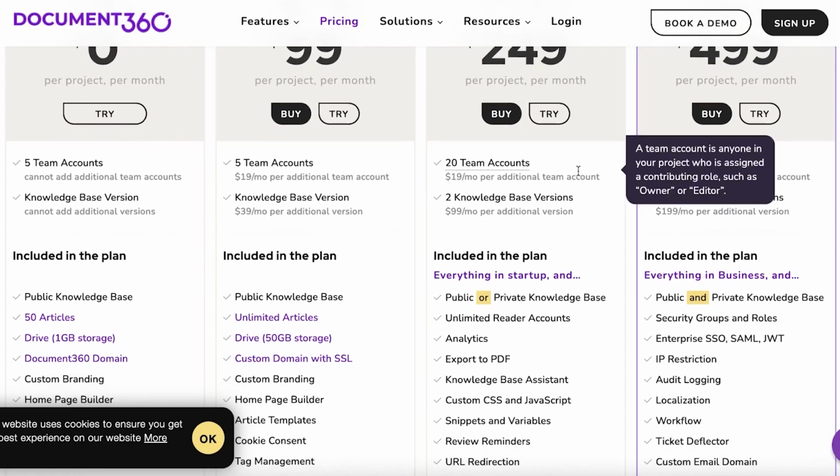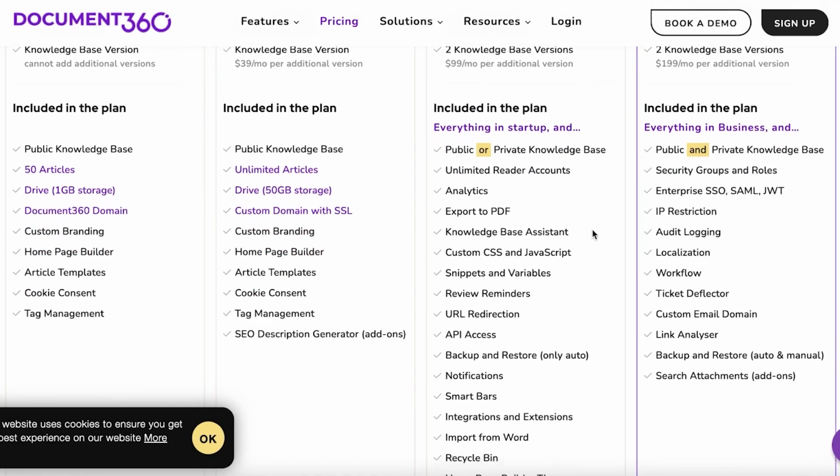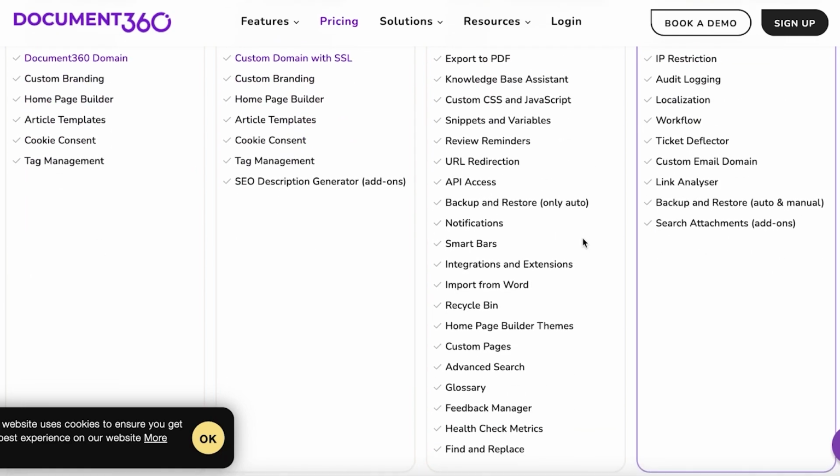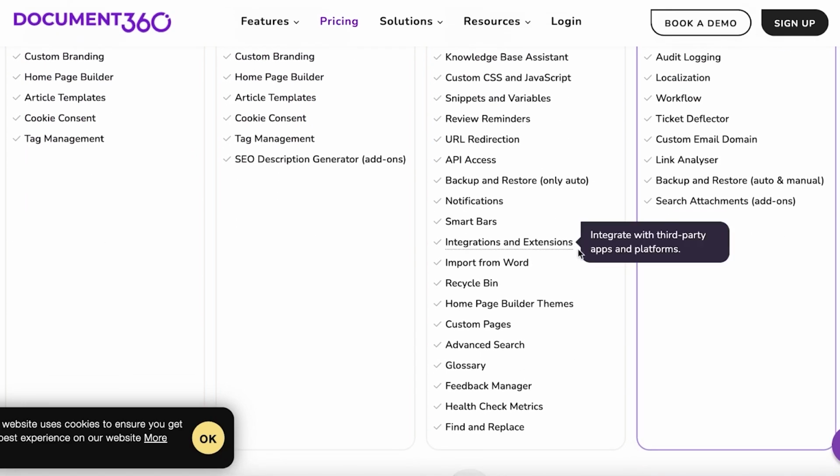You can create 20 team accounts and 2 knowledge base versions, where you have multiple different features such as knowledge base assistant, snippets, variables, smart bars, integrations, imports, recycle bins, as well as homepage theme builders, and so much more.